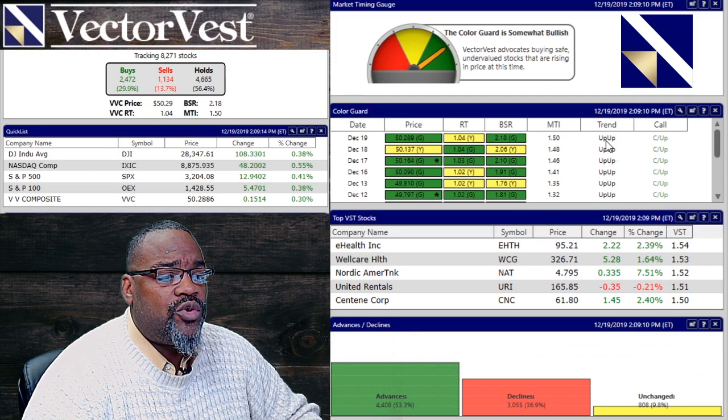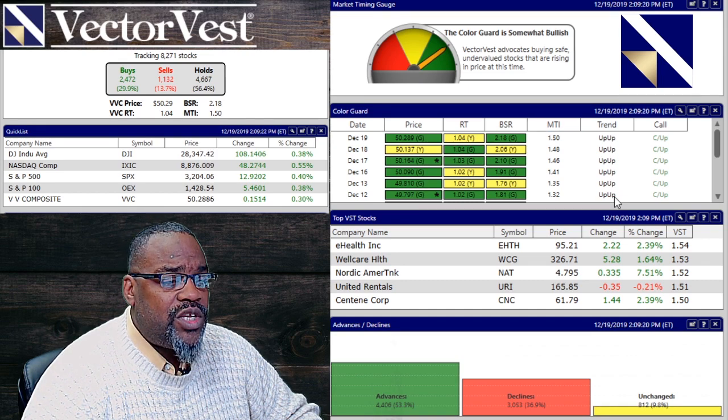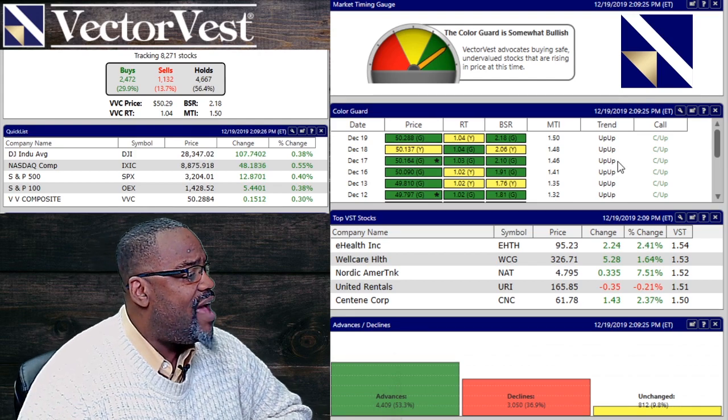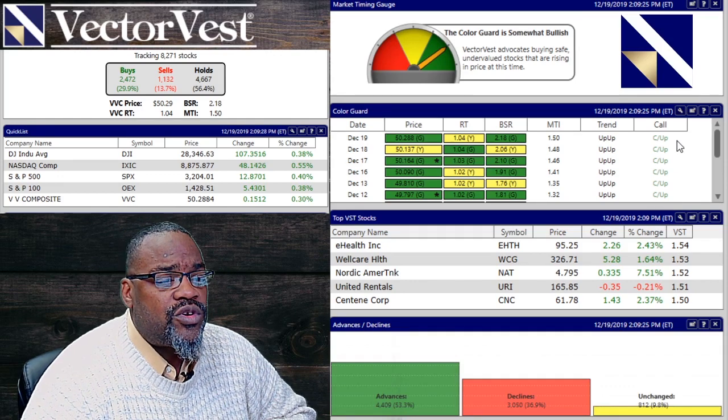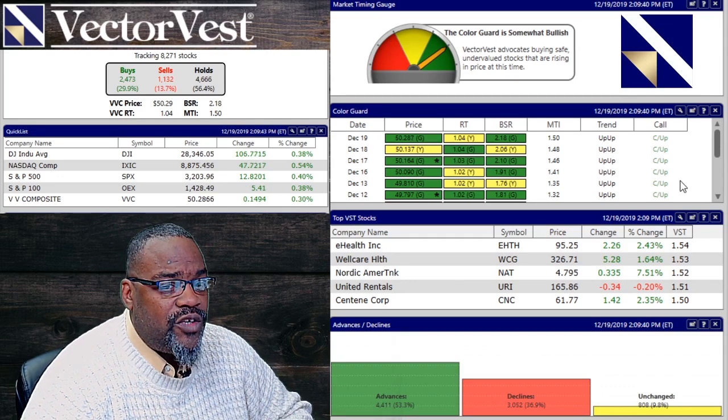Our trend column shows us a short-term trend, which is the primary wave, and an intermediate trend called the underlying trend of the market, or the MTI. We're in an up situation across the board for the last 6 days. The slowest, most conservative call we have is the confirmed call. We are still currently in a confirmed up call. We've got more of a bullish feel in the market.